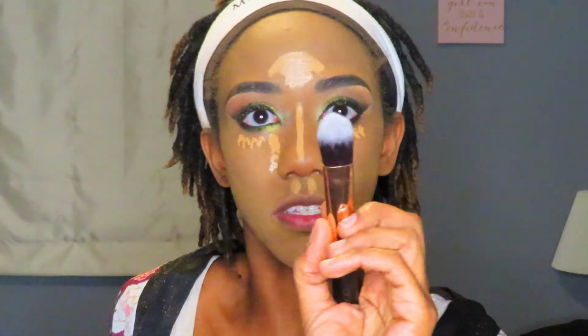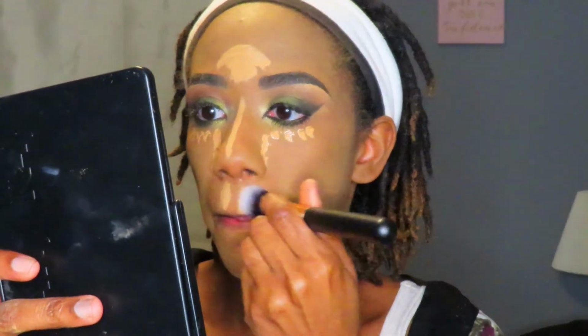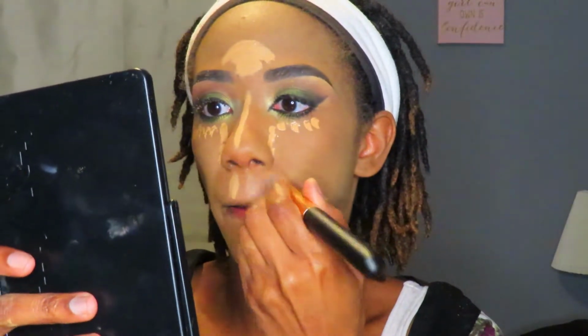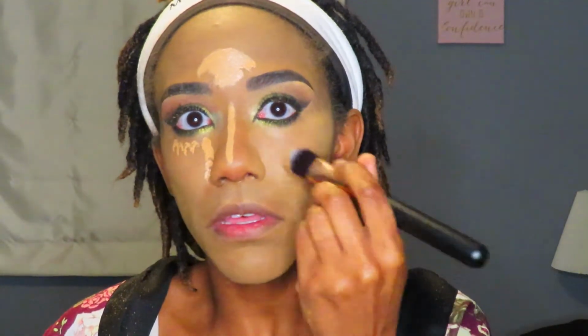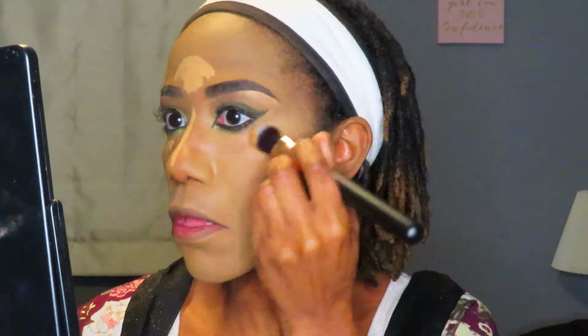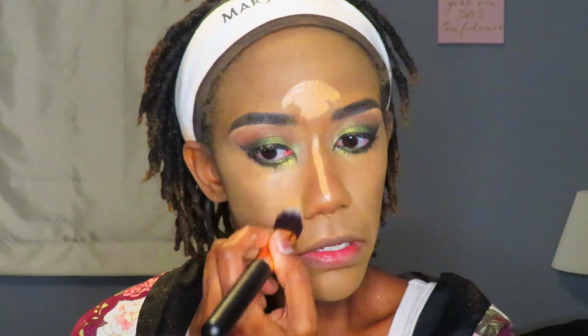Okay, so now I'm going to conceal under my eyes. So this is what they say to use to blend concealer. So I'm going to use this one. Okay, this isn't so bad. I usually don't use brushes, but this isn't bad.